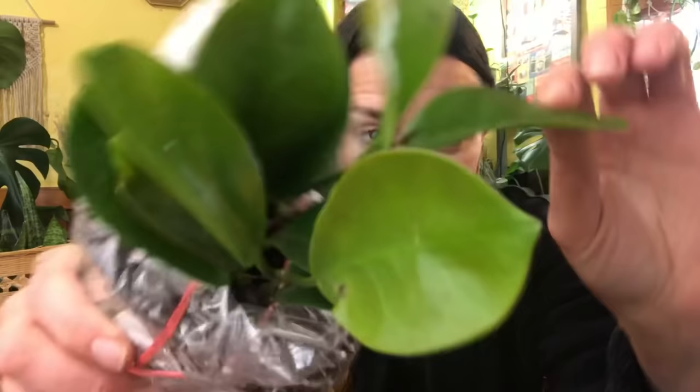So the first one that I'm opening immediately has a mealybug on it. I wish I was kidding. Oh my god. Okay. A little dose of my luck. When I tell you that I have the worst luck ever with pests, I am not kidding. So this guy has mealybugs, but this is a Hoya australis.